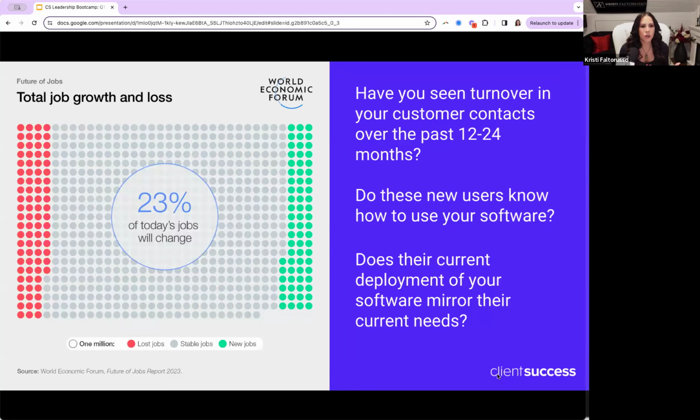And what it showed is the total of job growth and loss. If you look there, the red dots represent, in millions, lost jobs, and the green ones represent new jobs. And then you have this whole stable jobs group in the middle. What they said was that 23% of today's jobs will change.